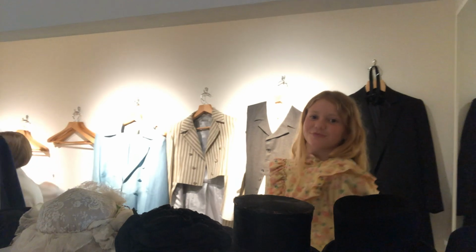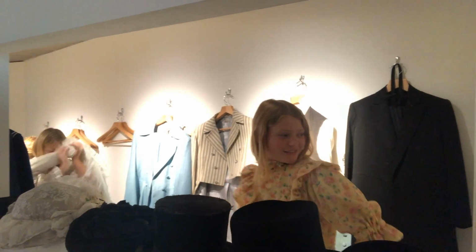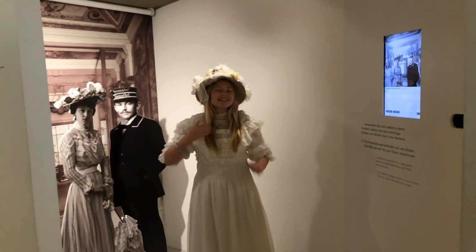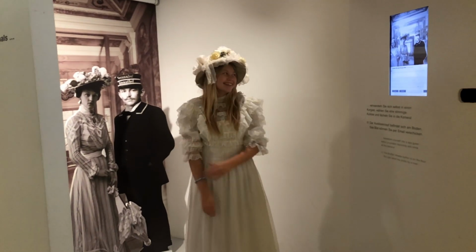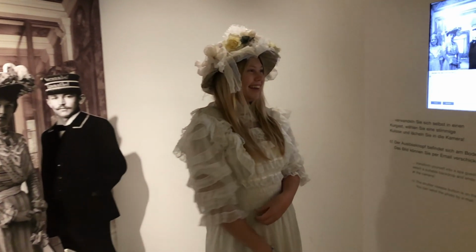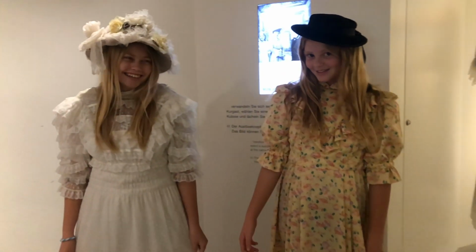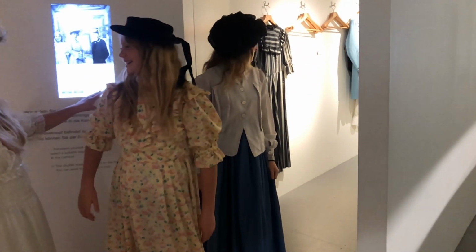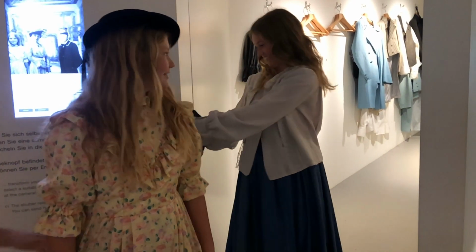First things first, the girls have found something quite fun to do already here at the museum. What are you guys doing? You found clothes to dress up in? Kind of silly, actually. You look adorable. Look at your outfit. You're Belen. Angelique's Belen from the. Whoa. Hi, girls. Look at your hat. It's so cute.